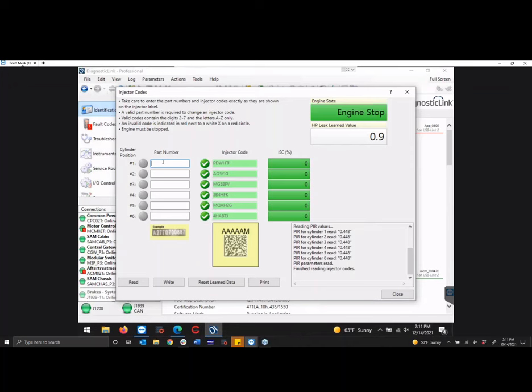So again, if you are working on a vehicle that's already had injectors replaced and it's reman part numbers, the best way to do that would be when you call the parts department and say, hey, I need a set of injectors for this truck, just ask them what the original part number for the vehicle was, and you'll type in the original part number located here, and then type in your injector code.